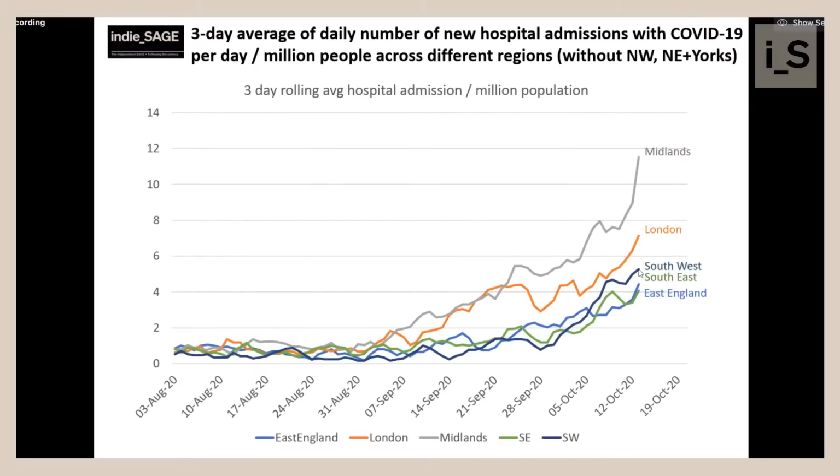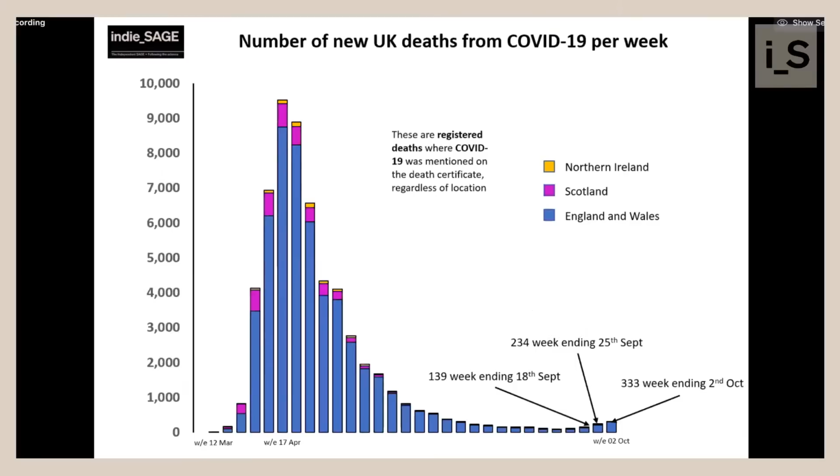And it's true even in the regions that have slightly lower cases like the southwest and the southeast and the east of England, they're also rising in terms of their hospital admissions. Then next is unfortunately moving on to death.